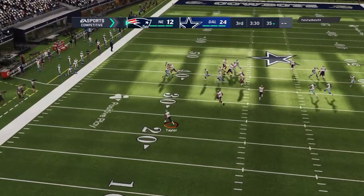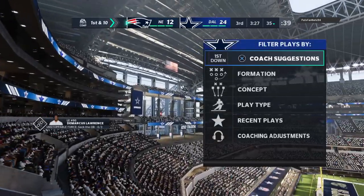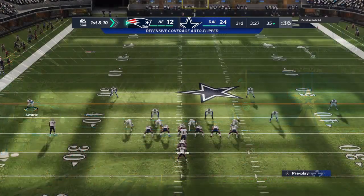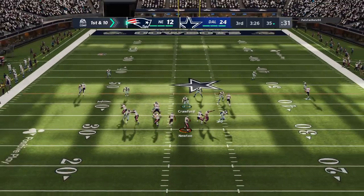On the return, it's Taylor. Oh, a good return up past the 30. Yeah, they'll be set up pretty nicely here as they have it up to the 35-yard line. First and 10. At their own 30. The Pats at the line, ready to go. They trail, offense's first time to touch the ball in quarter 3, and we'll see what they can do.